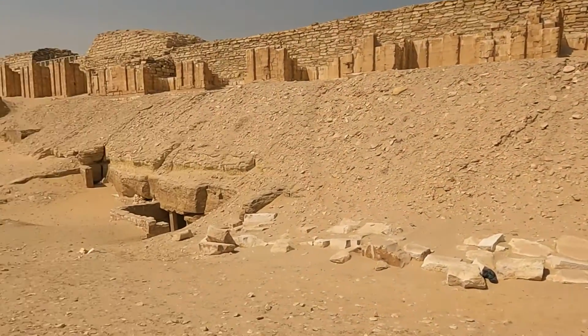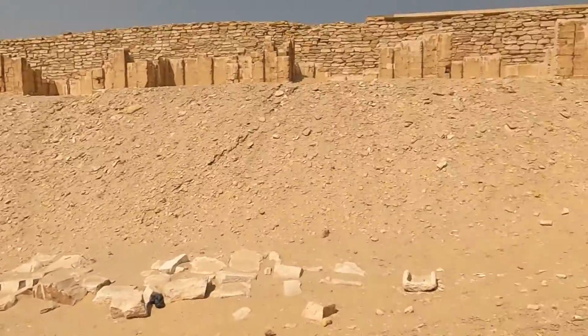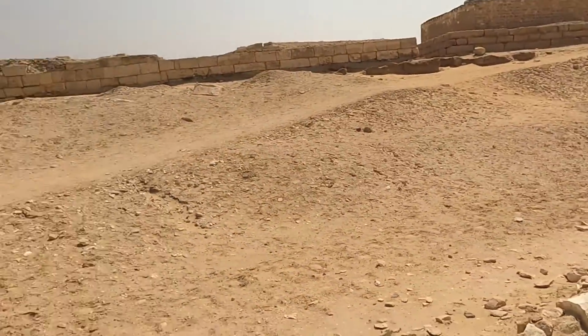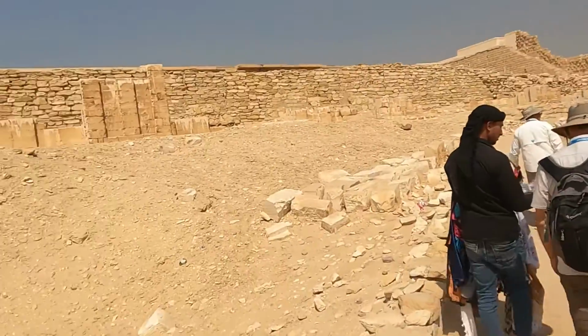So we're just kind of checking out the rest of the tombs. We came from over there. There's more mastabas.